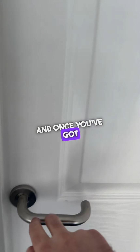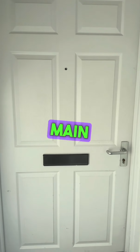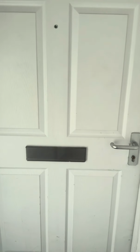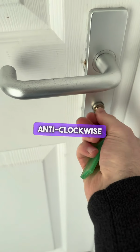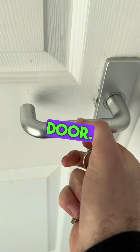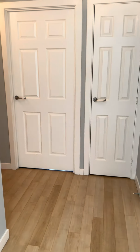And once you've got to the top floor, just enter the wee foyer just here. Our main door is just this one here. You want to take the same key, pop it into the door, and again you turn anti-clockwise to the left to unlock the door. And welcome to our penthouse apartment.